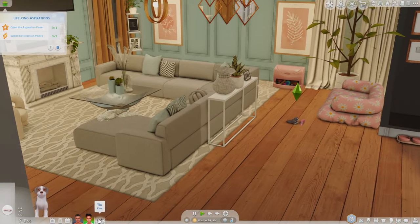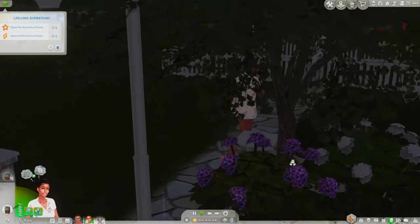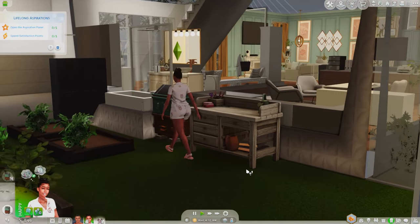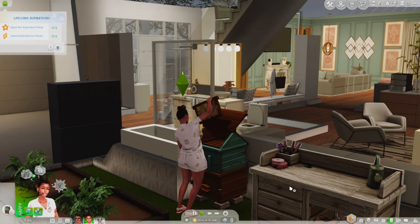Looks like Tia is awake. She's playing with her little toy. She is so freaking cute. Of course, it's raining outside. When is it not raining in San Sequoia? Collect our honey. Oh, I'm so excited about this.